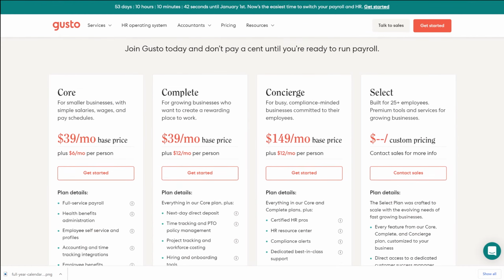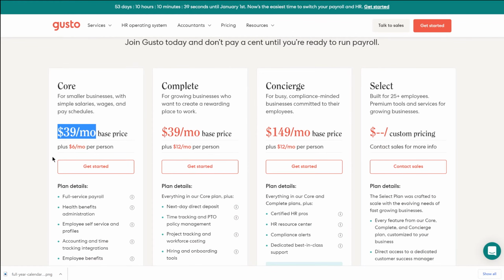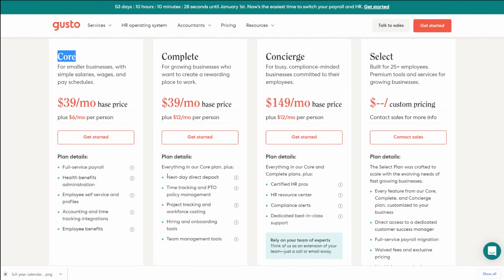And lastly, question number 8, how much does Gusto cost? All right, so you're going to start at $39 per month as the base price, but then you're going to pay an additional $6 per month per person for the core package. Now, if you want additional features like next day direct deposit, time tracking, paid time off management, project tracking, and other tools, you can upgrade to the complete package for $12 a month per person instead of $6. And for larger businesses, they have the $149 a month concierge package with dedicated staff to help with HR.